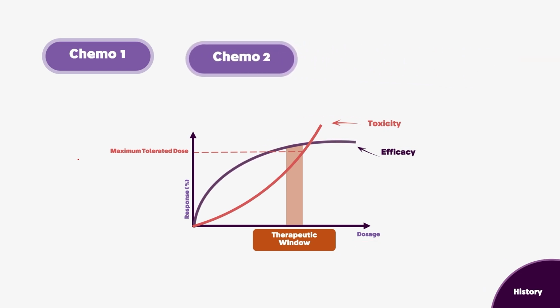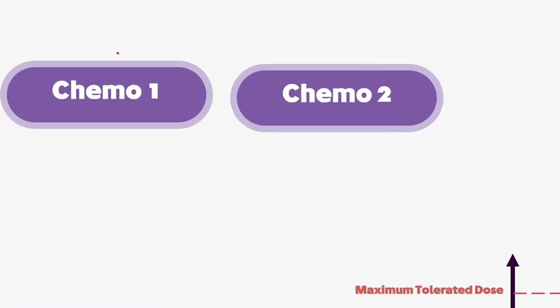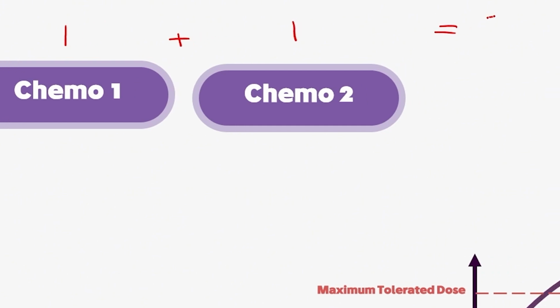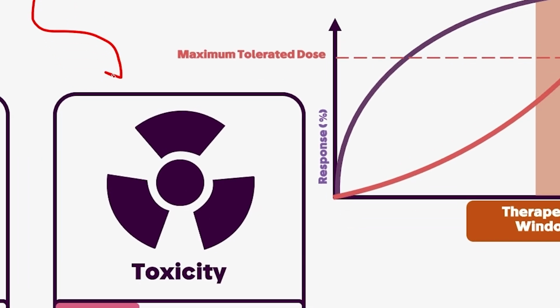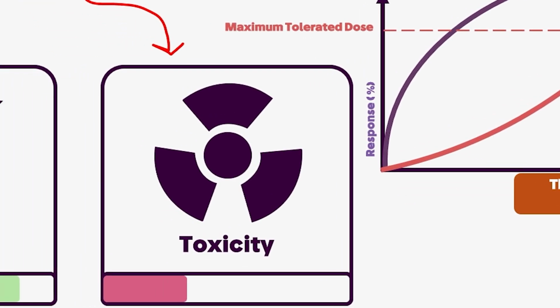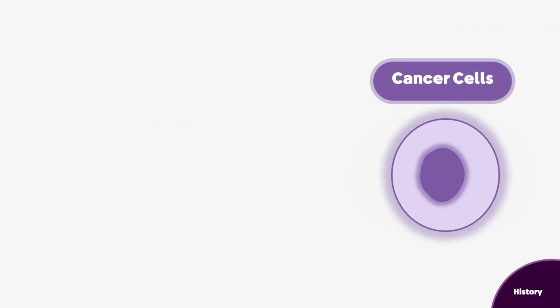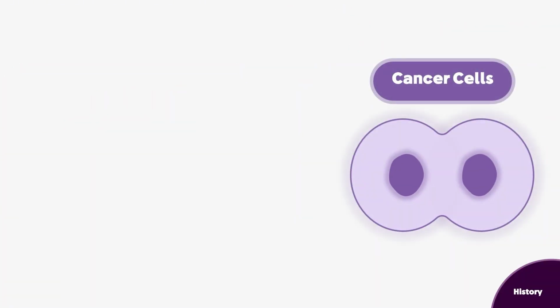However, if we added another type of chemotherapy, considering that they don't have overlapping toxicities, it can lead to effects that are more than the combination of their individual contributions, therefore requiring less doses of both therapies, and subsequently leading to less toxicity and more efficacy. Let's see a potential mechanism that explains this synergistic effect.